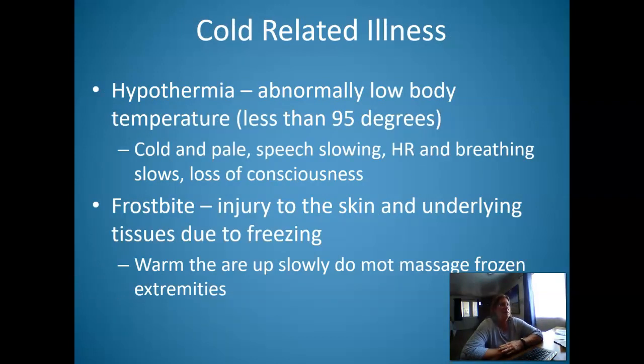Cold-related illnesses, a fancy name for that is hypothermia. Hypo is low, thermia is temperature, so an abnormally low body temperature, usually less than 95 degrees. They may feel cold and pale, their speech may be slowing, their heart rate and breathing slow down, they might have loss of consciousness. So if a person's really cold, we need to get them warmed up. We can put warm blankets on them, we can use that bear hugger I was talking about and put warm heat through it, but we need to get their body warmed up.